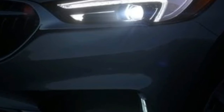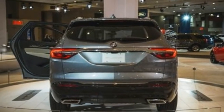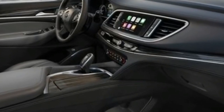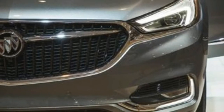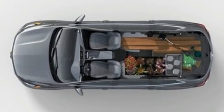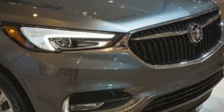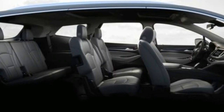It's been 10 years since the first Enclave was introduced, and other than minor facelifts along the way, the basic package has remained unchanged. With this total redesign, Buick built on the vehicle's strengths, including its quiet tuning, competent handling, and upscale looks. The 2018 Buick Enclave is offered in three trim levels: Base, Essence, and Premium, while the range-topping model carries its own name, the Enclave Avenir.